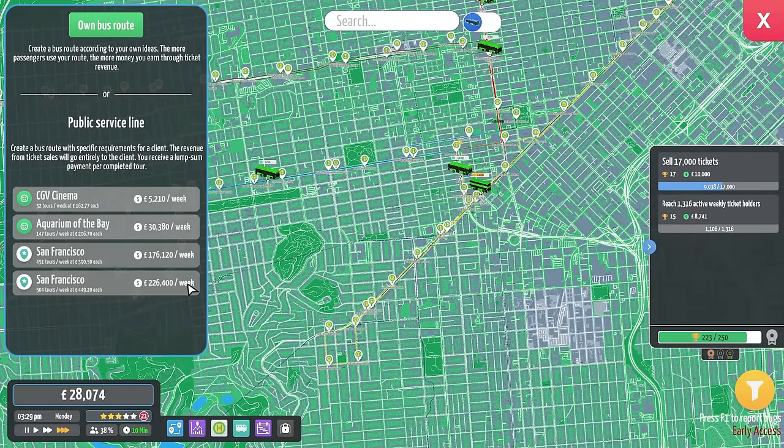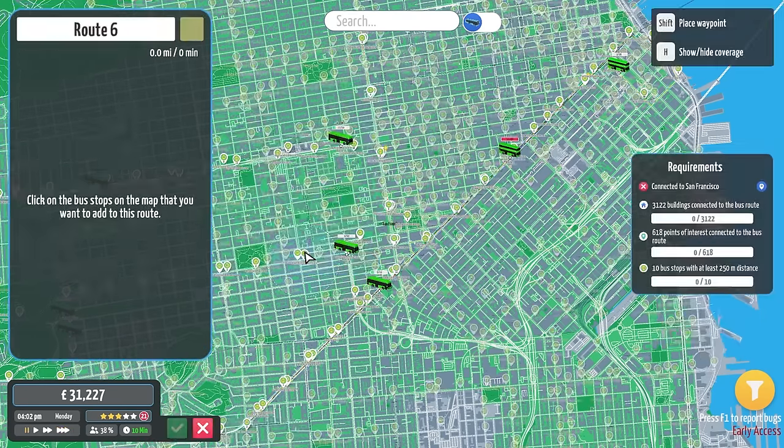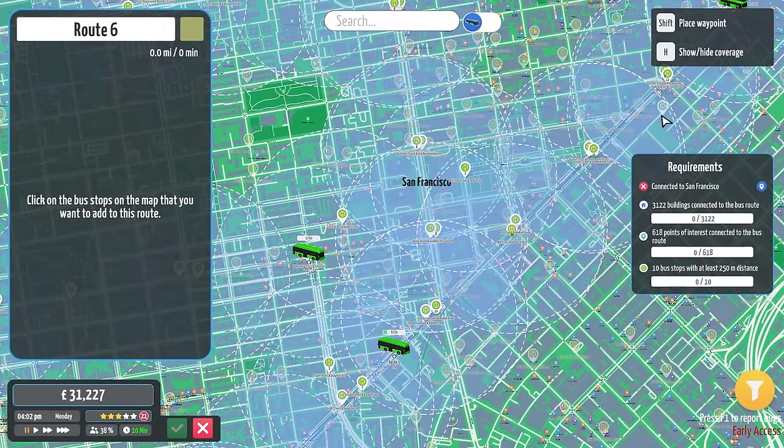New route. And we'll do this one here. 504 tours. We'll go all out. And it's connected to 3,122 buildings, 618 points of interest, at least 10 stops, runs Monday to Friday, Saturday and Sunday, and at least 250 meters between each stop. We will accept. So obviously it's got to be connected and around San Francisco.